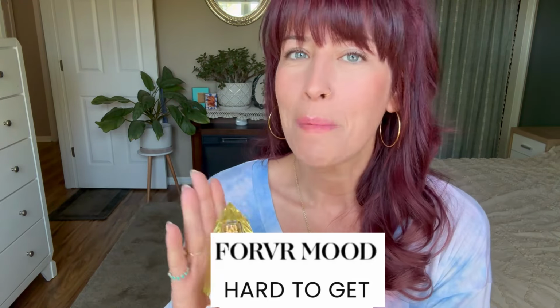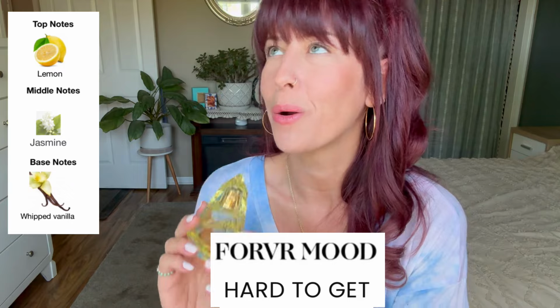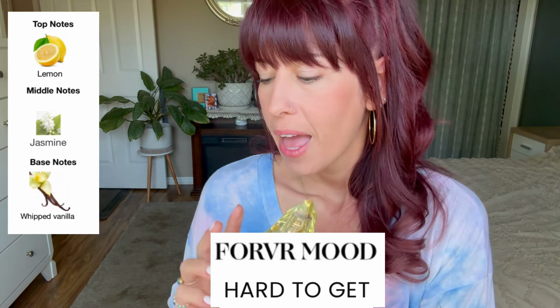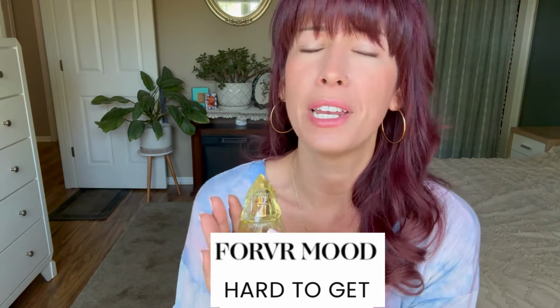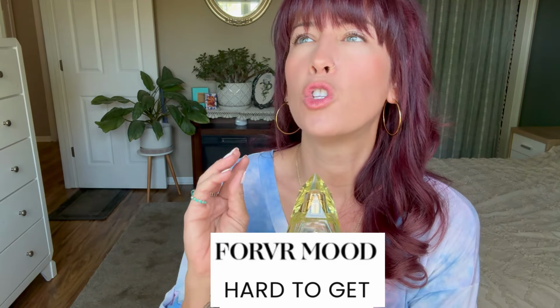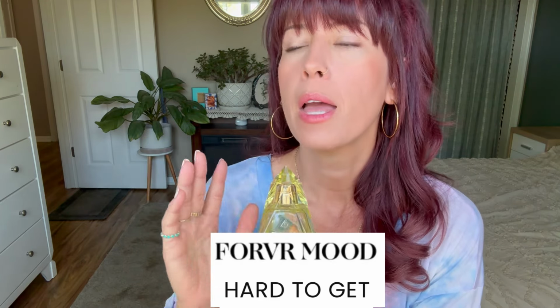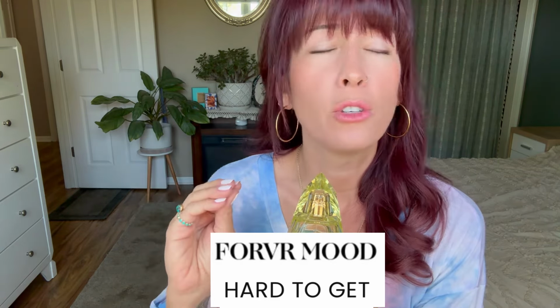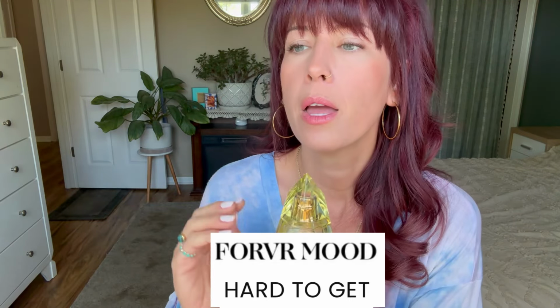So this one caught my eye because the main notes are lemon, jasmine, and whipped vanilla, and I was like, ooh, I gotta pick up a bottle. And I am not disappointed one bit. This is very fun. It's sweet. This is definitely a citrus perfume. It smells like straight up lemon icing. Just straight up lemon icing is what you're gonna get from this.